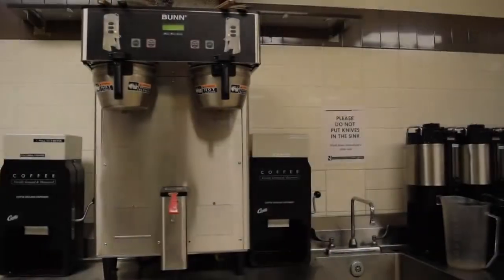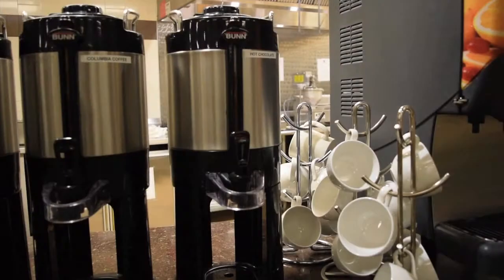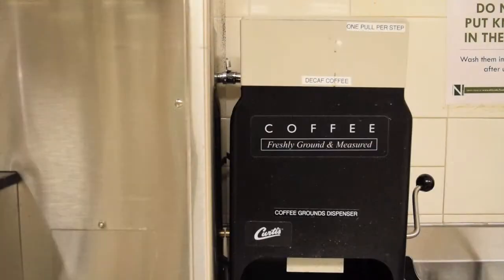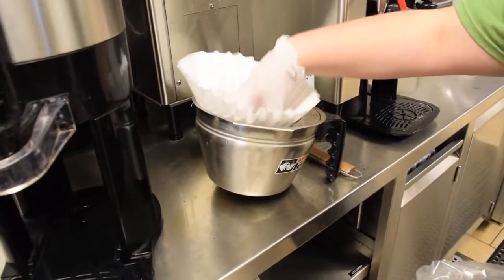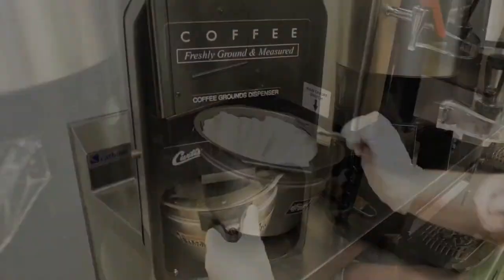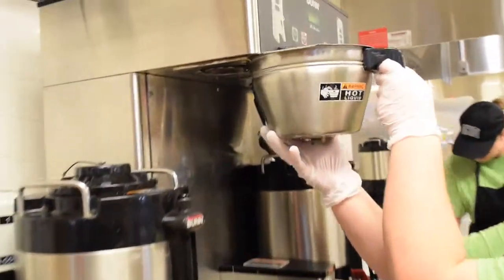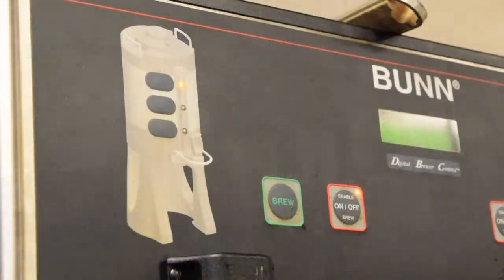At Sunny, you may also be asked to brew coffee. A student leader will train you on this before you do it for the first time. We have two kinds of coffee, Columbia and decaf. Be sure to put a filter in the coffee maker, then add 1 scoop for 3 lights of Columbia, 3 scoops for 3 lights for decaf. Once you have filled the machine appropriately, press the brew button.